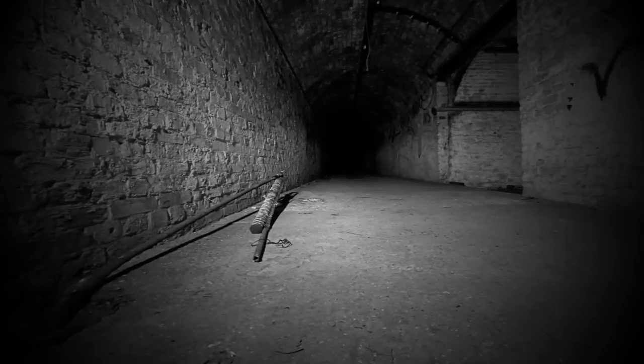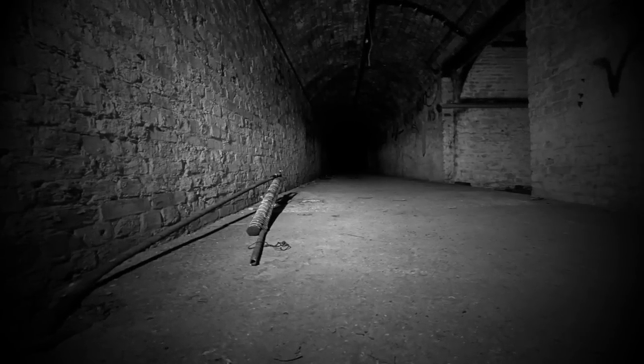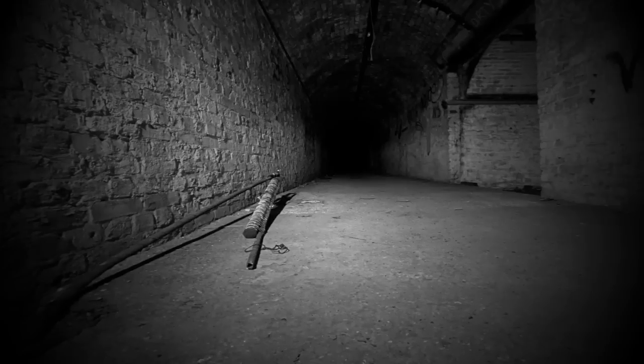We move on to the main tunnel entrance, where on the previous investigation here, we caught an EVP of a child asking if we could hear them.